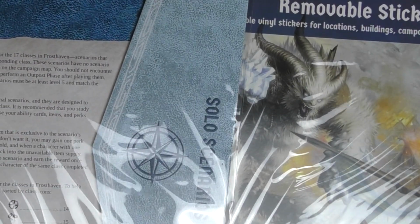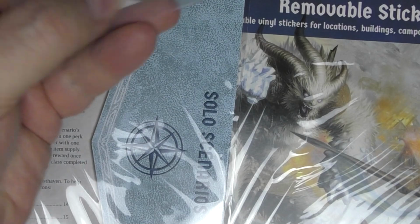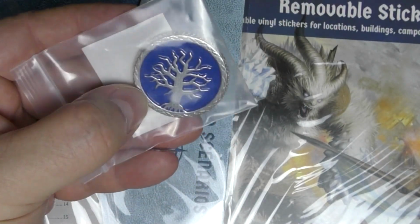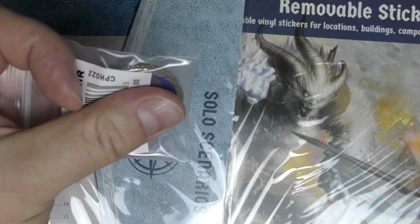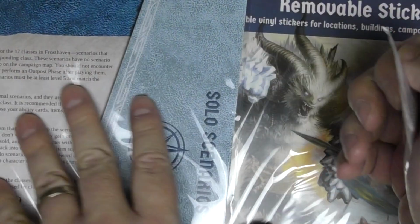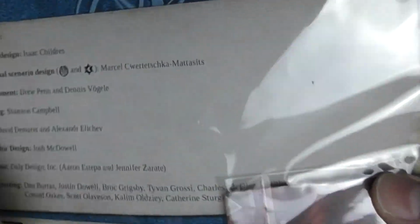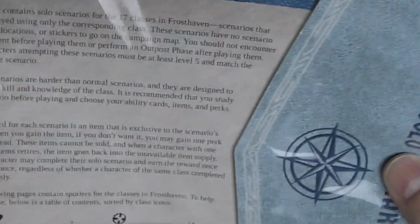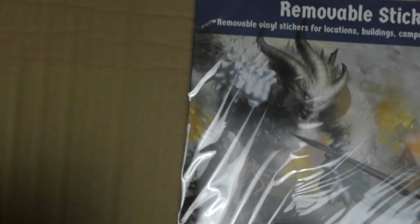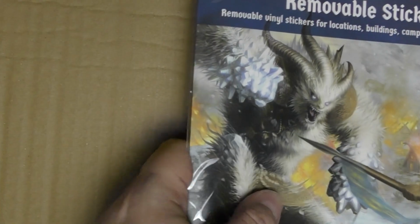So the solo scenarios. Oh, first, ooh, nice, a coin with a little bit of enamel on it, two-sided, very nice. They're solo scenarios. So cards, and looks like we've got a file here. Excellent. And the removable sticker sheet.